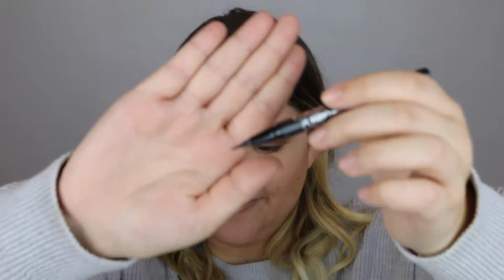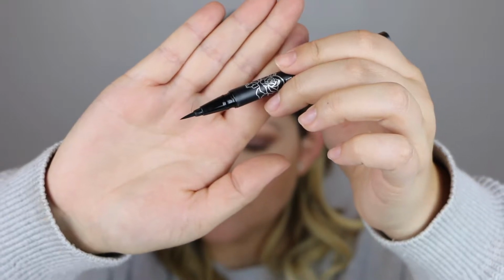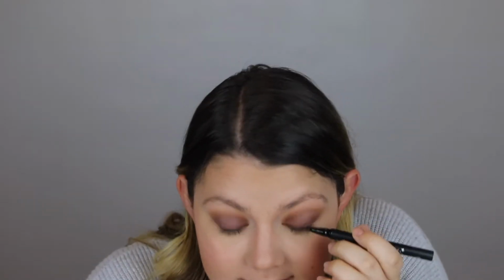So I'm gonna be doing a little bit of eyeliner using the tattoo liner from Kat Von D. Give it a little shake. There's this one piece of felt out of place. Can you guys see that on this eyeliner? And it's making me really nervous that it's just gonna leave some stray line on my eyes. Please, let's not have that happen.